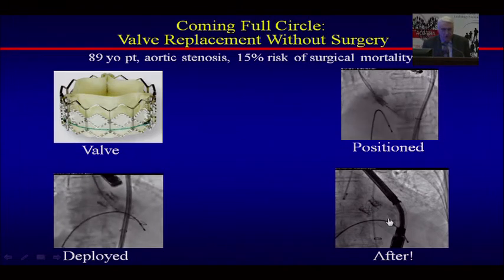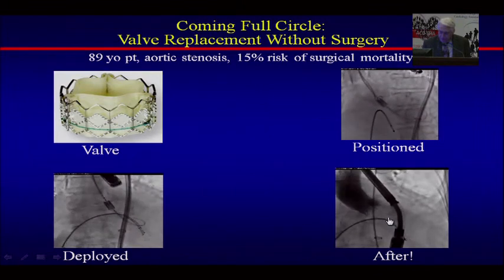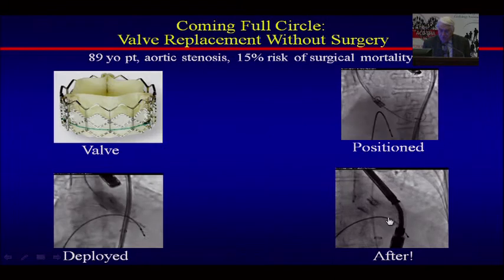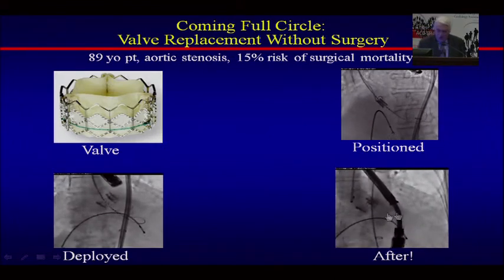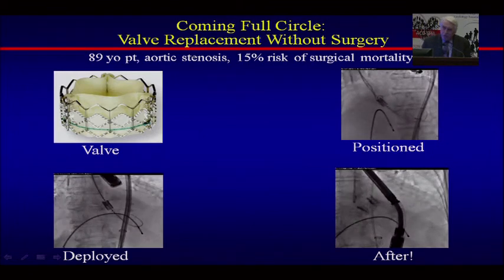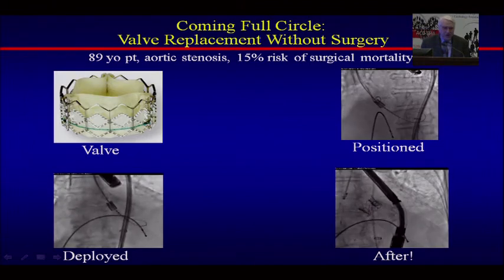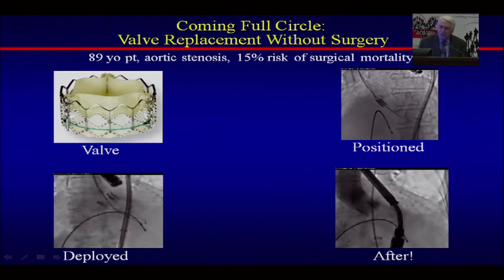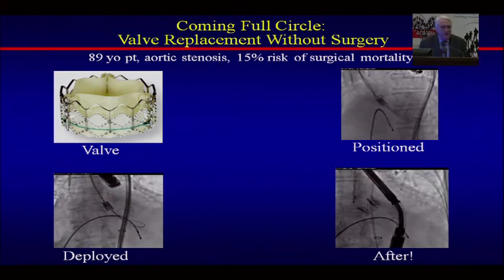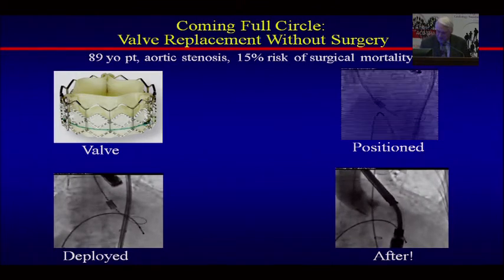And now let's look at the valve in place, an aortogram, and you see that there's a normally functioning aortic valve, just as if it had been placed there by the surgeon. Isn't that really just an incredible set of pictures from what you might have ever imagined when you graduated from medical school? It's like placing a ship inside a bottle. It's almost beyond one's imagination until you see it done.